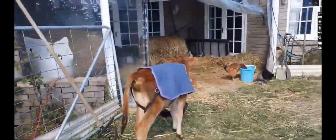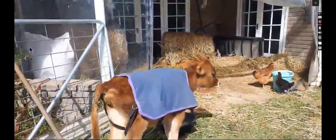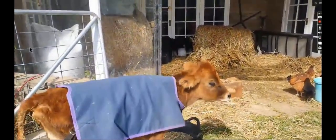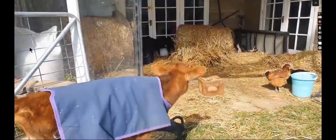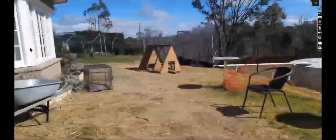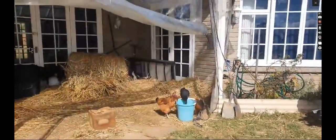It's actually meant to be a sunroom, but it's turning more into an intensive care area where we've got his little bedding. He's got a salt lick up there. Chickens are keeping him company. That's not their normal house. Their normal house is over there. They're at the interim teenage level.